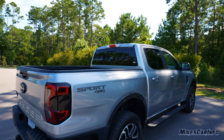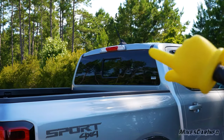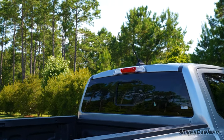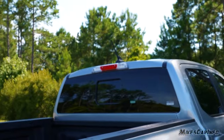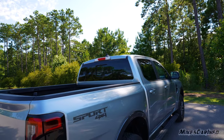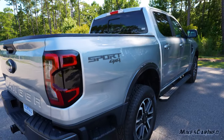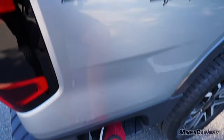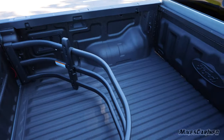Taking a look at the back of the vehicle, it has a kind of shark fin slash mast antenna here in the center, and a third brake light and bed lights up here as well. And there's the sliding glass. This is all privacy glass back here. There's also a step side on both sides. So you just step right there and lift up, and you can access the bed pretty easily.